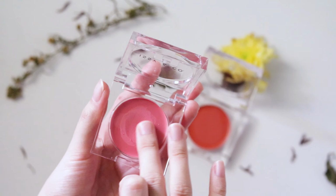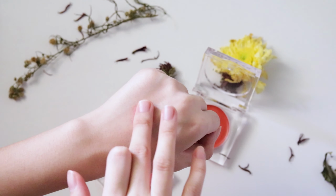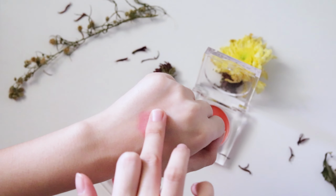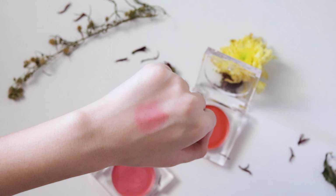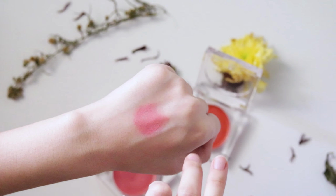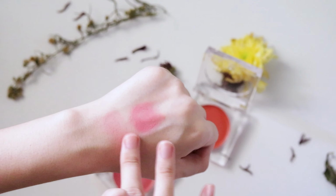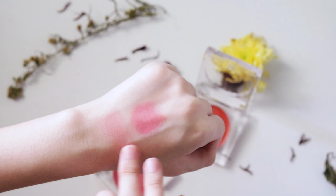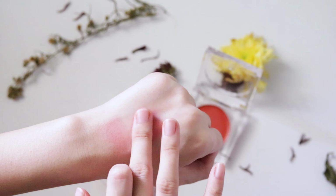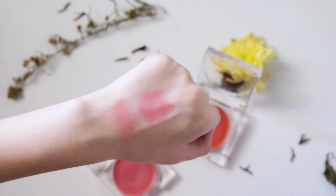What I love about the formula is that it's very creamy and glides easily on your skin and buildable. Comparing this to the BLK Face Stack, which I did a review on, this is a lot creamier, glides smoother on the skin, and looks more seamless. However, the Face Stack's color is a lot more opaque, especially on the eyes. This is also formulated with SPF 15, so that's just an added protection from the sun.